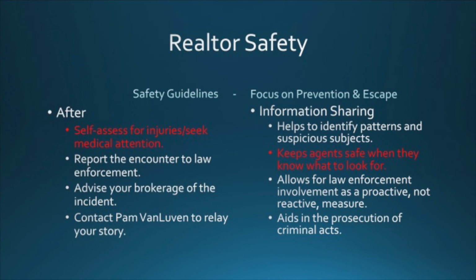Afterward, self-assess for injuries, seek medical attention. That's number one. When you're able, report the encounter to law enforcement, if it's significant enough. It's a possibility that you've already done that via 911, or somebody around you has seen what's going on and has alerted police. But make sure they're coming. And there's no shame in hollering out, call the police, I need help.